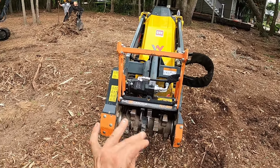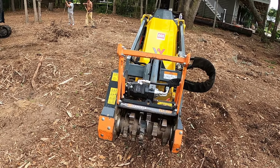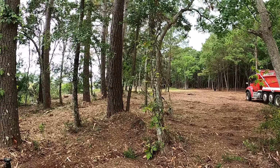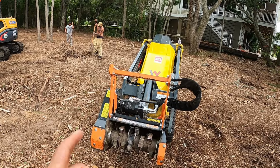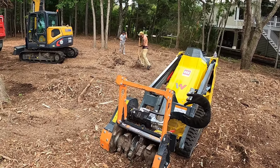I think both teeth have their place for different jobs. For this one, I would have liked the hardened steel where I could get a nice sharp edge. But these carbides did not do a bad job in here at all.